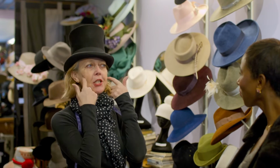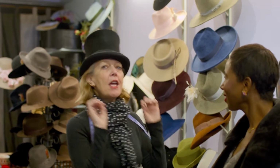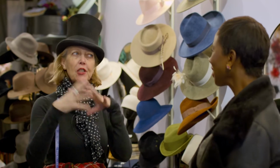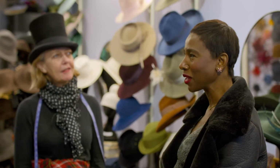So there are little tricks like that. But first we look at the cheekbones, the width of the cheekbones, and then we look at the cheek to chin base from here to here to see how high the crown should be for a beginner hat. After you've started wearing hats, then you can kind of play around, break out of that. Yeah. Okay, nice.